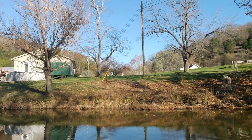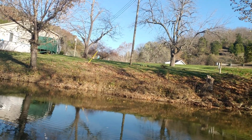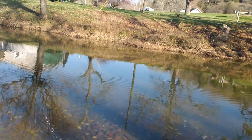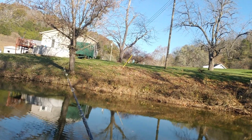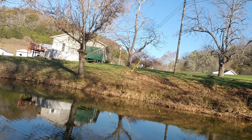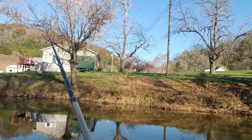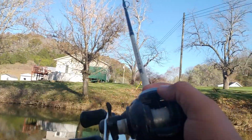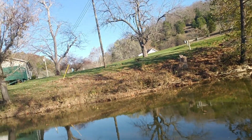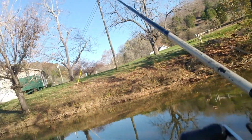Oh damn, that's a giant green sunfish. Oh hell, hold up. That's a panfish. That's a crappie. I don't know about you boys, but I'll take a crappie any day of the week. Oh no, I spooked him off. Come on, buddy, come back. Oh wait, it's over there. Oh no, I don't want the catfish.